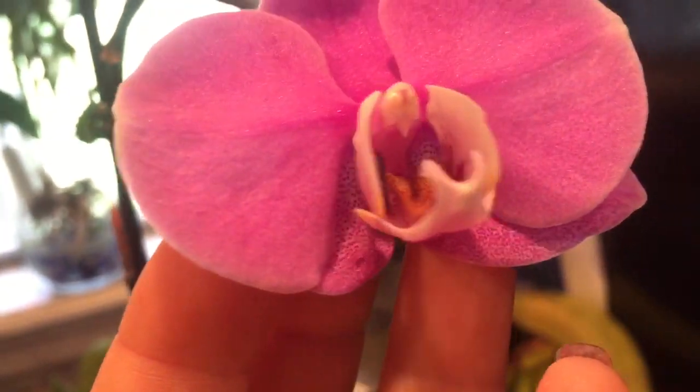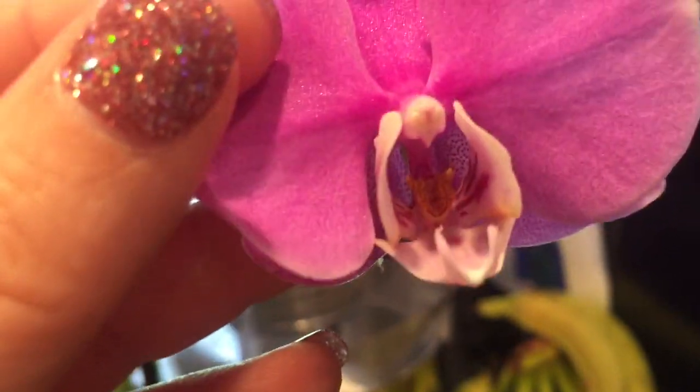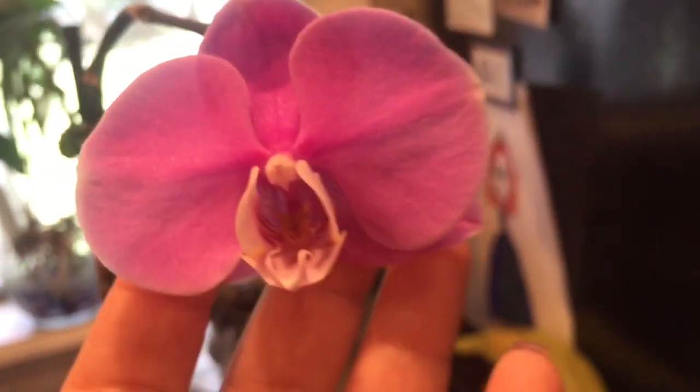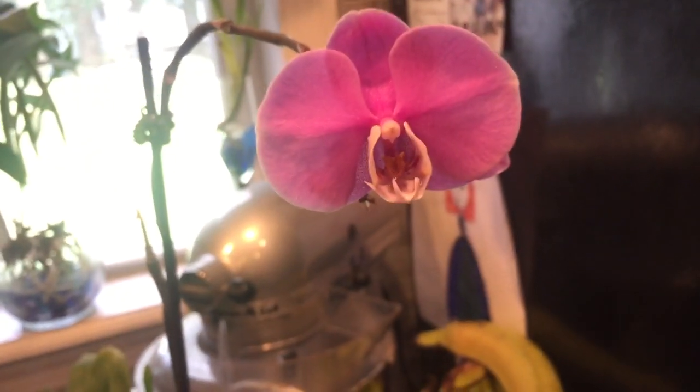Really beautiful spotting back there on this petal. Look at that. Look at how beautiful that is. And then the lip is white with just a flush of pink. So it's a really nice contrast, a really, really beautiful flower. Very nice going. So this is now the new Kaylin.